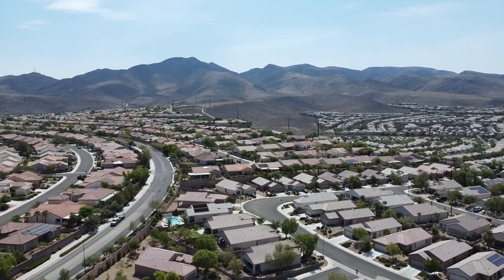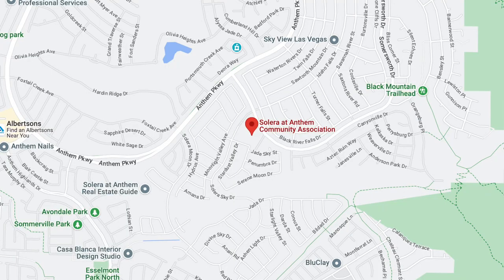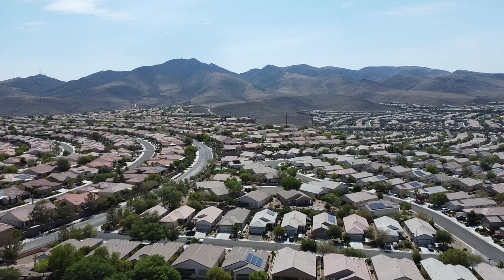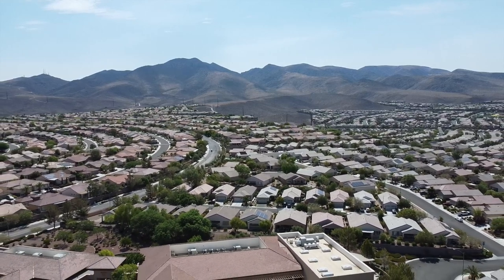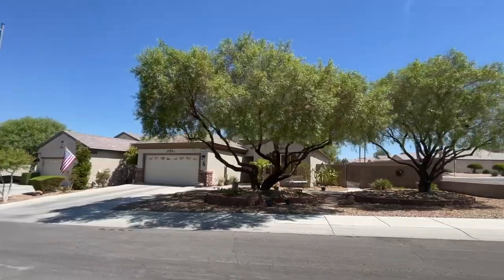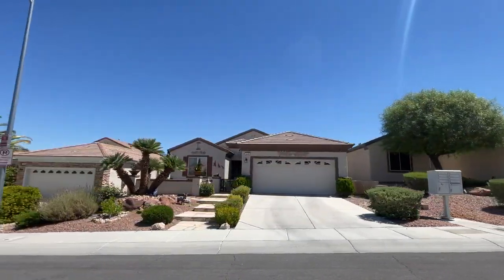Solera at Anthem is an active adult retirement community in Henderson, Nevada, developed by Del Webb in the 89044 zip code. Located within the larger Anthem Master Plan community, Solera at Anthem is situated beside Sun City Anthem, another Del Webb community, but much smaller. Homes in Solera were built from 2004 through 2007. The 1,822 homes at Del Webb Solera Anthem include both single-family and attached homes.